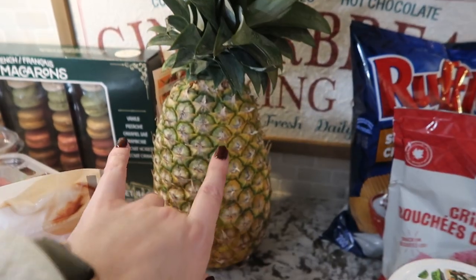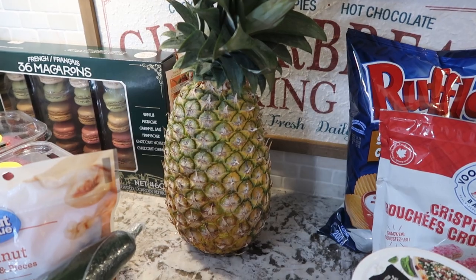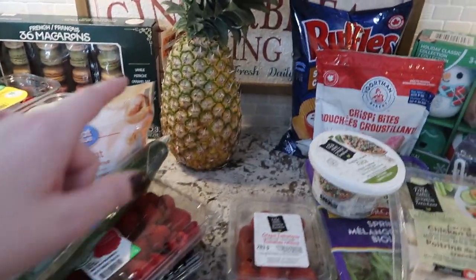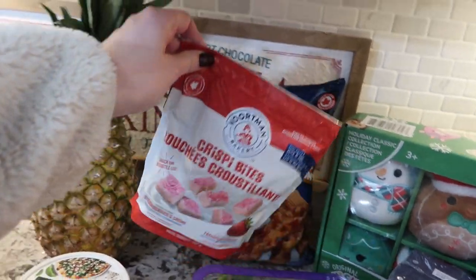Back there, I got a pineapple from Costco. It was also on sale. I don't remember if it was $2.97 or $3.97. So I'm gonna dice that up. I'll wait till tomorrow, and I'm gonna dice that up and have that on the fruit platter at the party tomorrow as well. Sorry, I am all over the place.